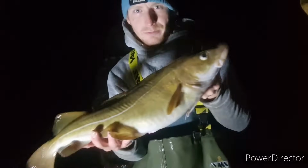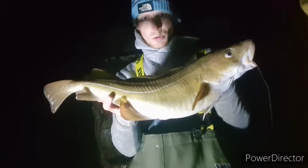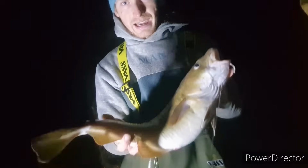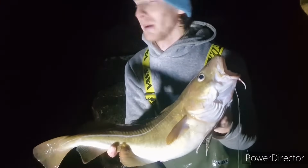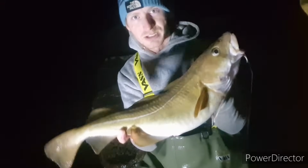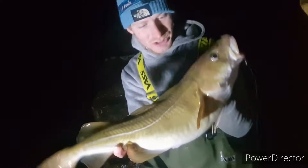But aye, £4.12, lovely fish. So that's 2 dogfish and a nice cod. I honestly thought it was a conger. The way it was scrapping around, it felt like them strap congers I've been getting. And then I seen it, I was like, Jesus Christ, it's one of them dinosaurs.